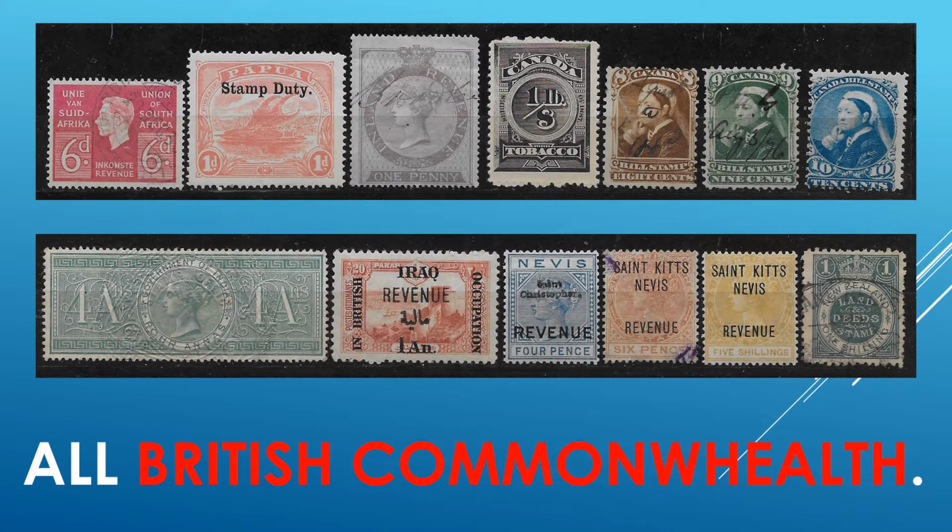And here a variety of more British Commonwealth revenue stamps. One for sure that has also been authorized for postage, and to my knowledge only this one, is the St. Kitts Nevis 6-pence stamp. No others as far as I could determine.